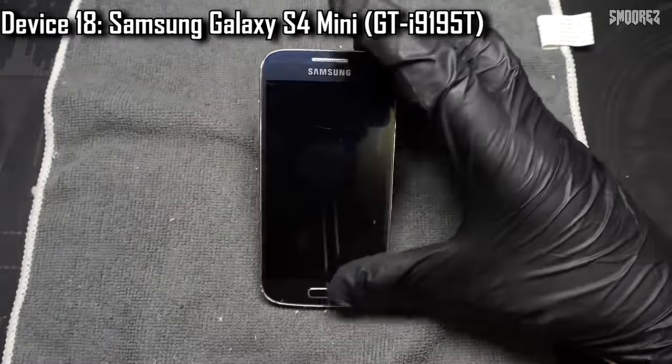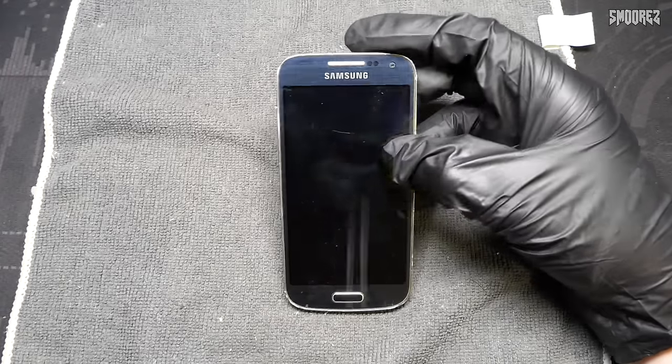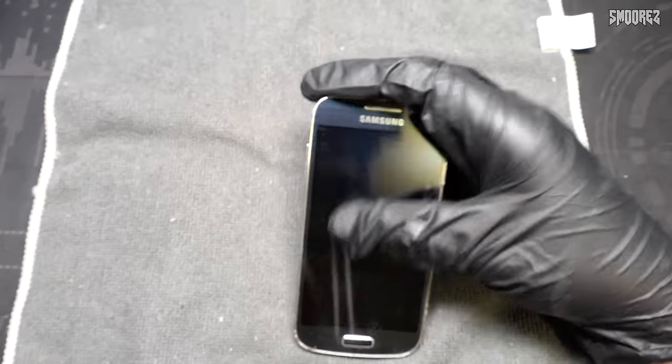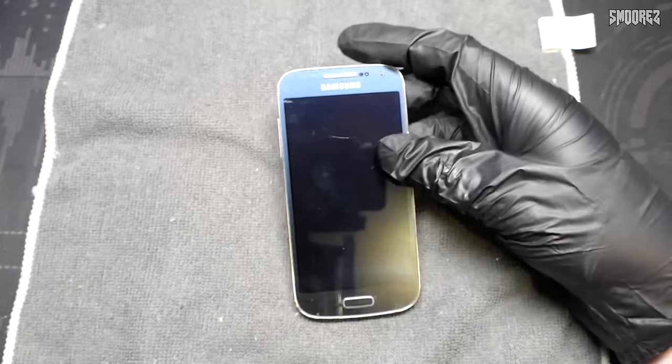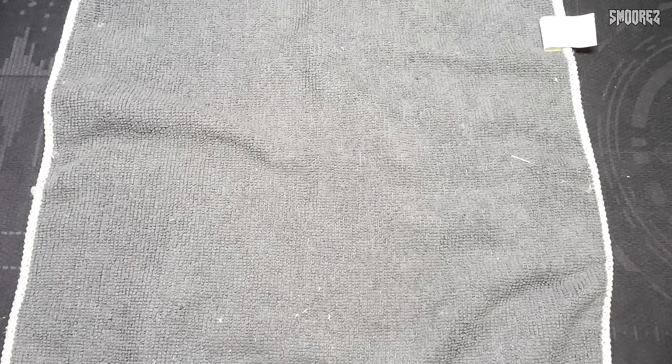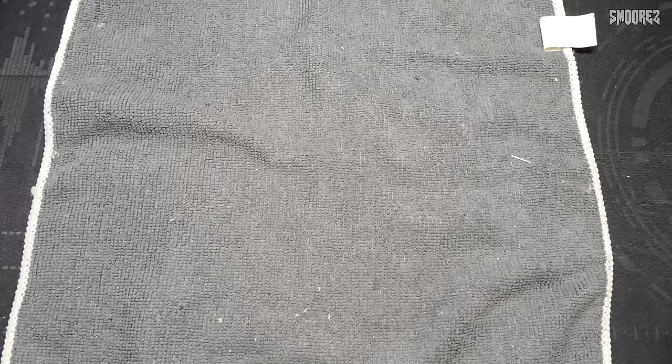I have an S4 Mini. I actually have an S4 Mini that has cracked glass. This does not have cracked glass. And the OLED looks okay. It's a little bit scuffed, but that's pretty good. It's the i9-1995T, which is the better 4G variant of the normal S4 Mini. I think this has a Snapdragon and 1.5 gigs of RAM. I'm not too sure, but we'll grab a battery and test that.